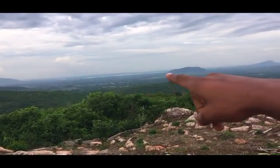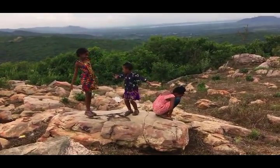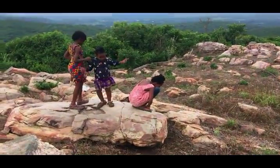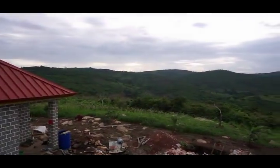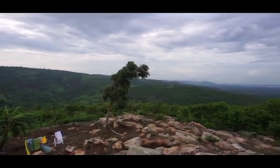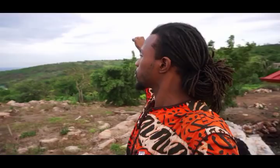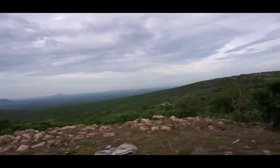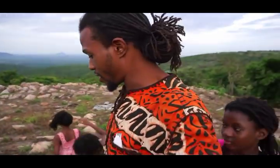This is beautiful, y'all. Look at the water out there. I see that water, and I don't know what this mountain is. This is a view that is priceless. Look at that. Wow, it looks like this is the earth right here. I'm on top of the world! I'm on top of the world! I'm on top of the world! Woohoo! This is a view that you could just sit back and look at.